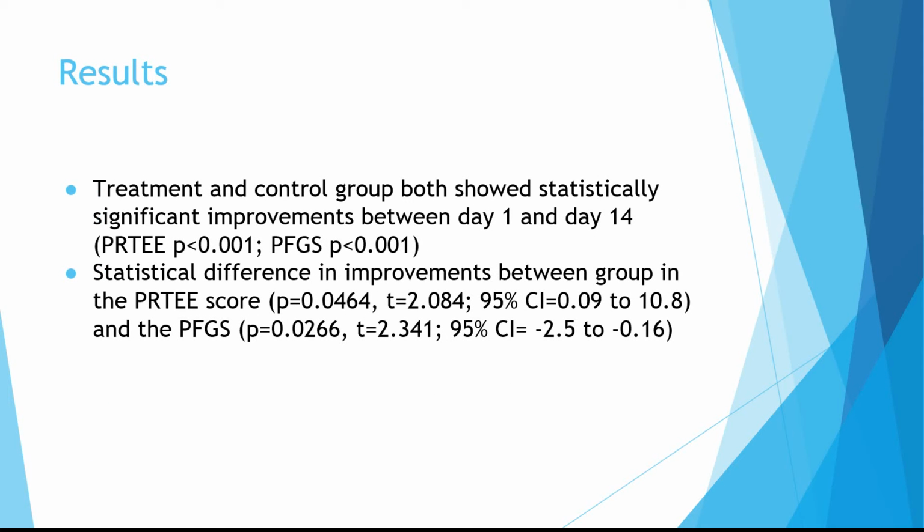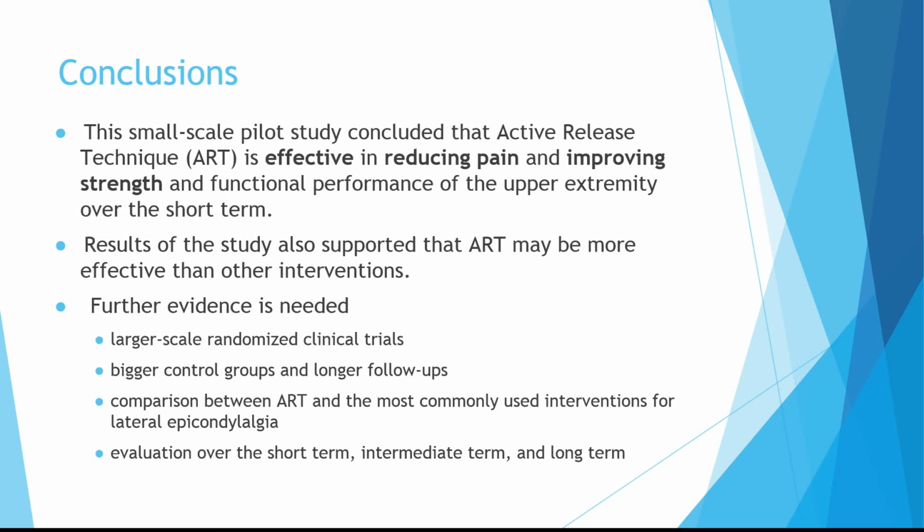The intervention and control group both showed statistically significant improvements between day 1 and day 14. There was a statistical difference in improvements in reducing pain and improving strength and functional performance of the upper extremity, as assessed by both the patient-rated tennis elbow evaluation and the pain-free grip strength, with greater improvements in both outcome measures in the intervention group as compared with the control group.